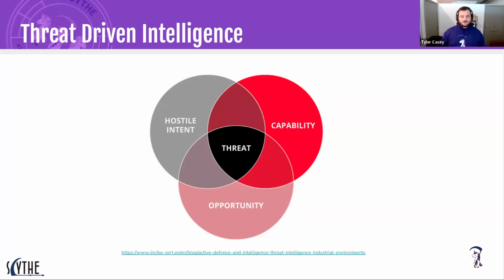And then, who has the opportunity? You have a little bit of control in this, right? We could have layered security, also known as defense in depth. We could employ a consistent patching cycle and have solid controls that could reduce the opportunity. And then lastly, what you need to think of is who has hostile intent: insider threats, competitors, criminals, nation state actors, hacktivists, whatever. So if you add all those together, A, B, and C, you have your threat landscape.